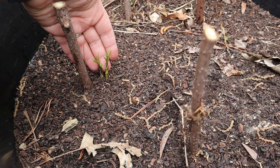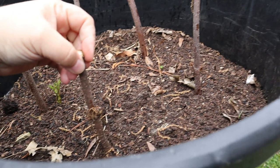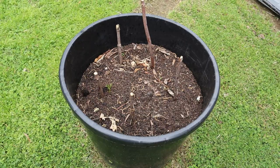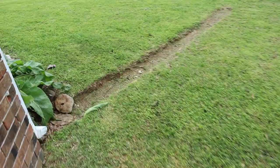Hey Jan, look, there's two little sprouts out of the five sticks you sent me. But if nothing else, if these die, these will actually rot in the ground. They'll fall over and then I'll know they're dead. They won't come back. But one out of the five ain't bad. I consider that a win. Okay, we're gonna walk around front and let me show you.